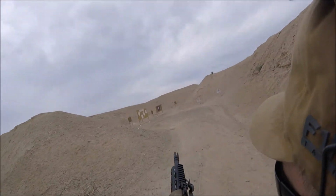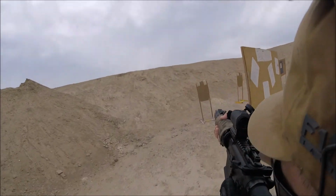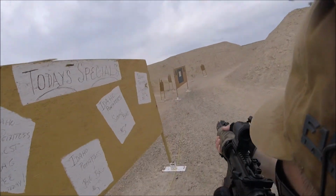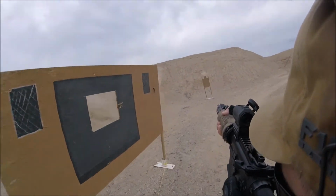The section I just completed would have been the pistol section of the stage. I am now going into the rifle section of the stage, and because all of this is less than 100 yards, I opted to use the PCC for both sections.